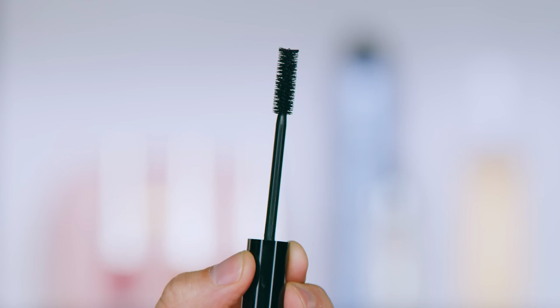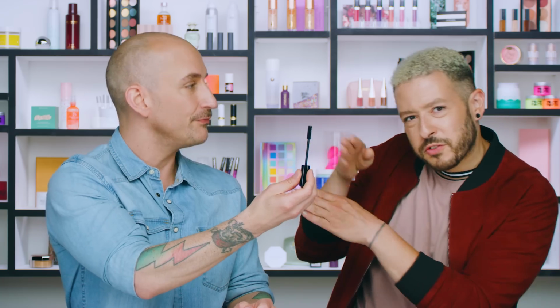So the bristles, it's a really unique shape. It's almost conical, cylindrical, and it has that very straight bristle. So it really allows that formula to pull and push through. And it does deliver instant lash length. And it kind of looks almost like they're sort of split in there. Like there's little V's where they sort of crisscross.